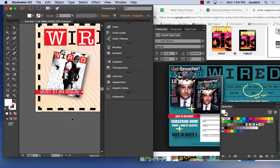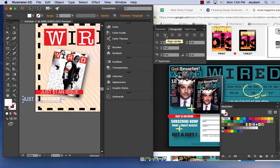Make that white. So, throw in some text. Maybe duplicate that. I often duplicate text. The other thing you might want to consider when you're working, if you're duplicating things, is to think about the alignment. If you do center align on both of these things, center align.